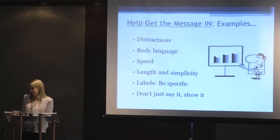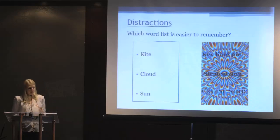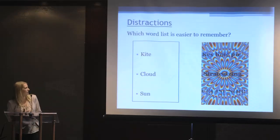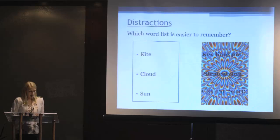Okay, so I'll illustrate some of these, so hopefully it'll help you remember. Starting with distractions. Which word list is easier to take in and remember? I hope it's the one on the left. This looks exaggerated, but perceptual difficulties can make stimuli this overwhelming.